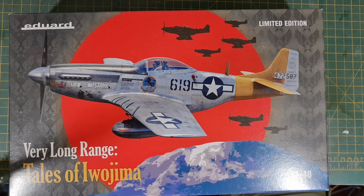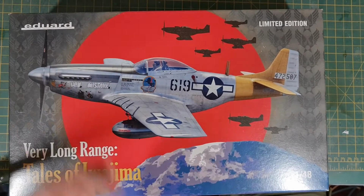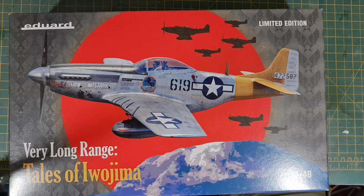But back to the kit itself. This is the first one of the ones that I've bought that I want to do a review of, just because it's a bit of a special one. I think it's very nice. Even just looking at the box, the artwork's great. I've said this on other videos, I've always been a big fan of the P51 Mustang. It's probably my favourite World War II aircraft.